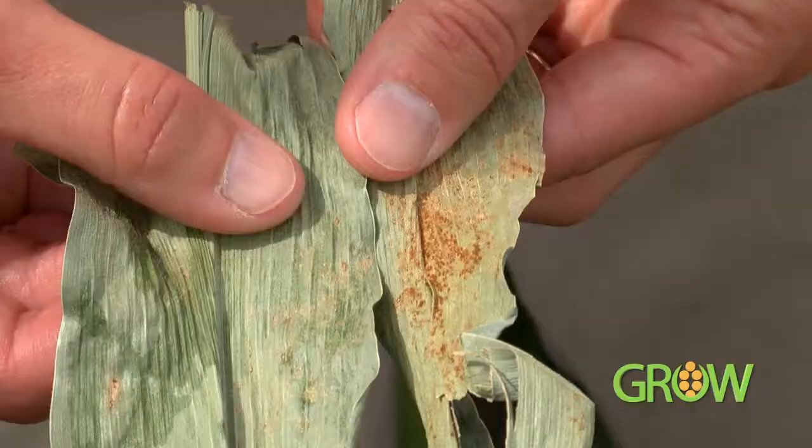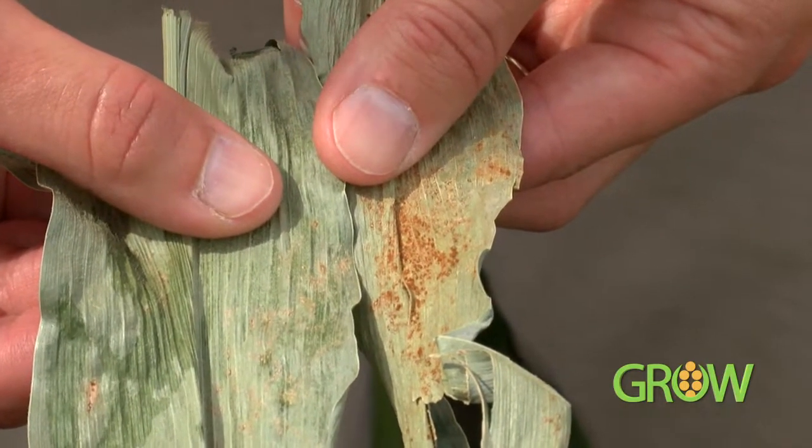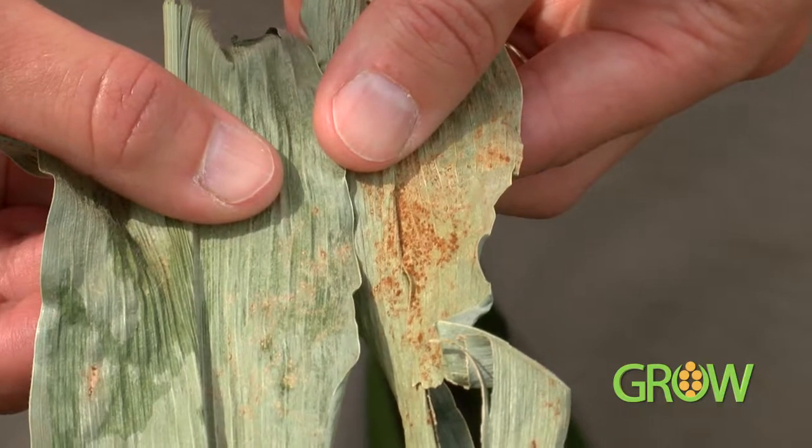It's all been very low incidence, like on these leaves here, very small areas on maybe a leaf out of a field. Yes, the conditions are really good right now with the humidity, with the nighttime temperatures getting a little bit cooler, for southern rust to continue to develop. But we'd like to just watch it and see if we start getting a lot more fields showing up before we really go hard at it with applications.